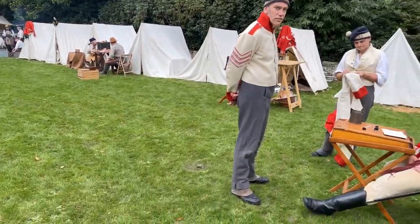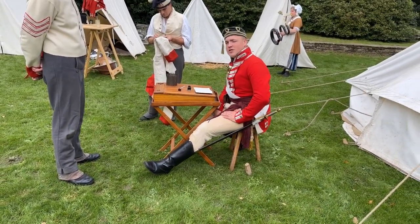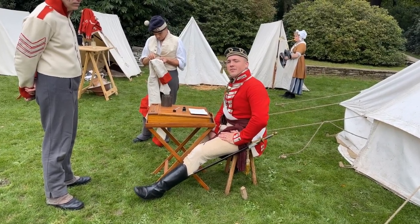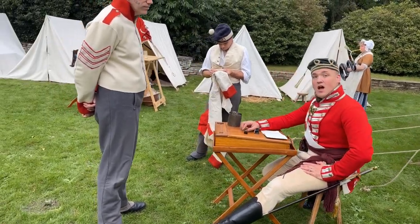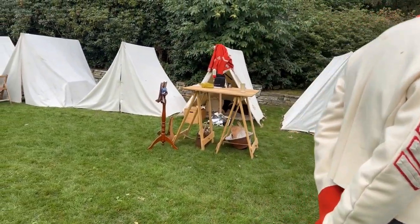Hi. Morning. What regiment are you? 33rd Regiment of Foot. So the West Yorkshire Regiment, which then became the Dukes, which then got amalgamated into the Yorkshire Regiment. Okay. Yeah. I was in the Coldstream Guards. Oh, were you? Yeah.